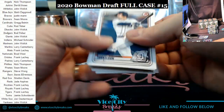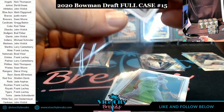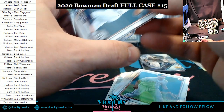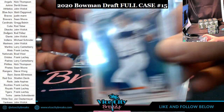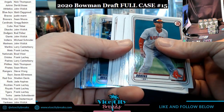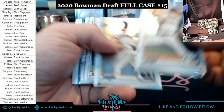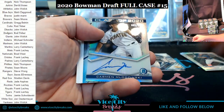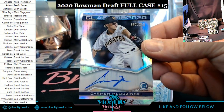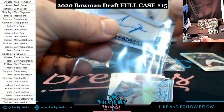I don't know. I mean, I'm eyeballing next year. Well, Torkelson paper, just because I see it. Atlantic City, I know more people that would go to Atlantic City, except for Lee. I know it's not AC, but that sucks. Pirates class of 2020 to 250 autograph. Carmen, that guy.